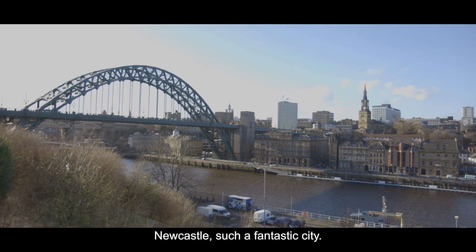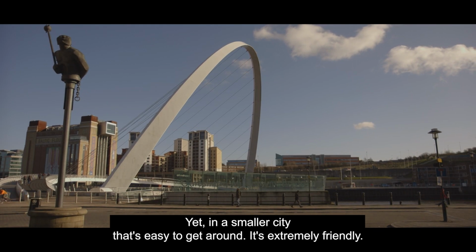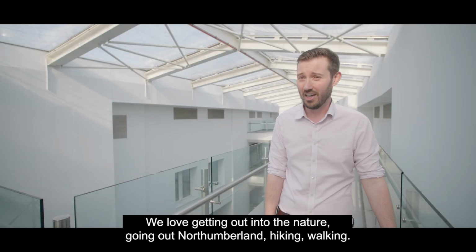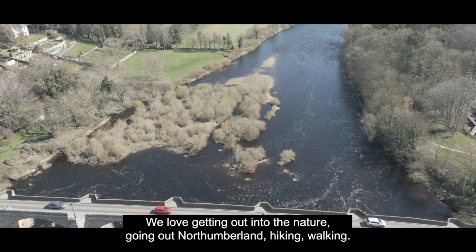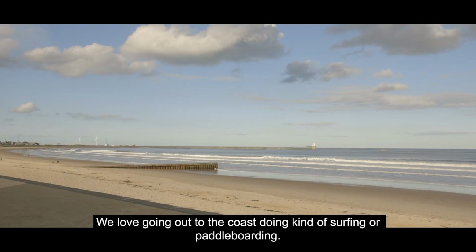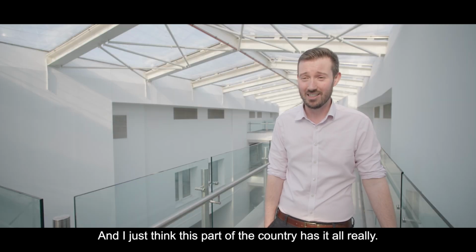Newcastle is such a fantastic city. It has this big city feel, yet in a smaller city that's easy to get around, that's extremely friendly. We love getting out into nature, going out to Northumberland, hiking, walking. We love going out to the coast, doing surfing or paddleboarding, and I just think this part of the country has it all, really.